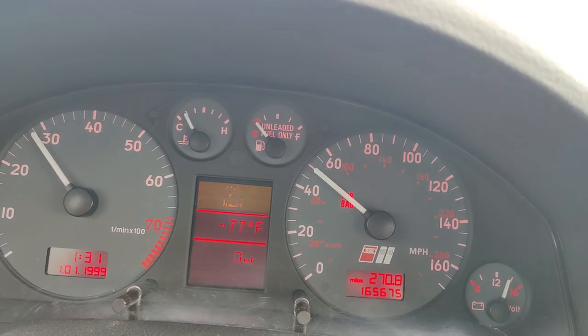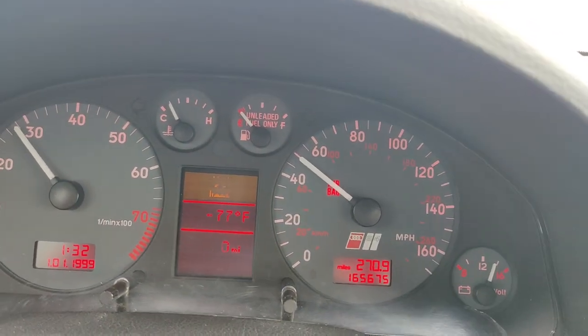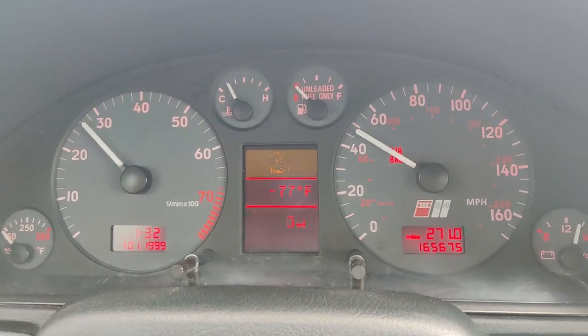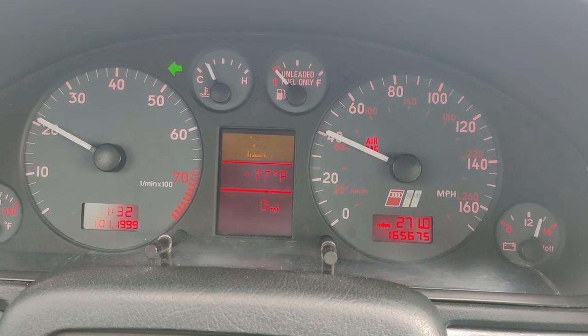That turbo is whistling a little bit. I don't know if it's picking up on the audio, but that thing is just tired. It's ready to go. Looks like my charging system's good. Coolant's coming up to temp. Probably won't see oil temp come up just yet. It's going to take a little bit.